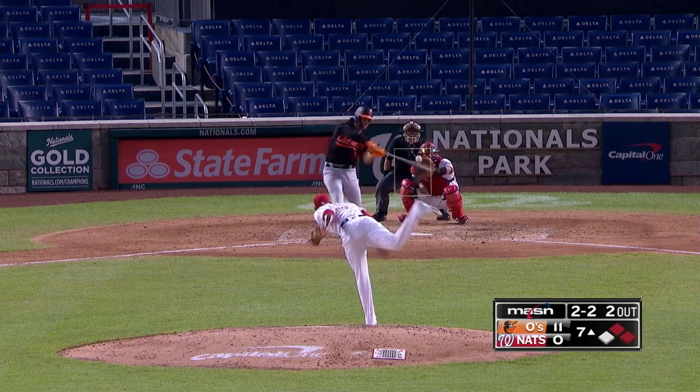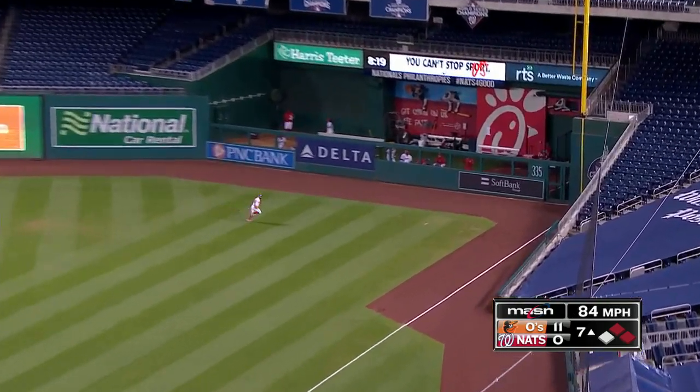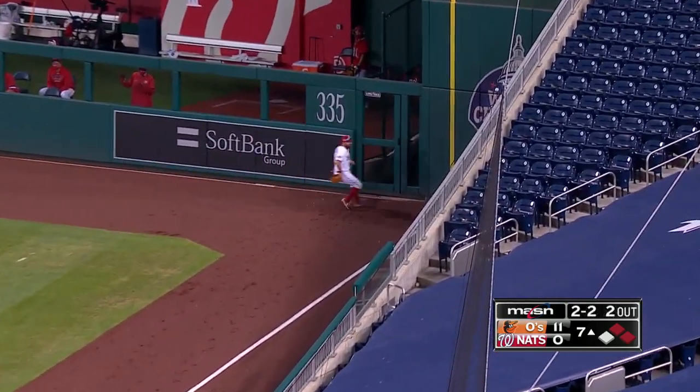2-2. Right field line. It's got some hook on it, and that'll take it foul.